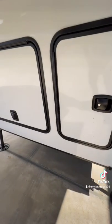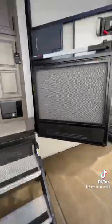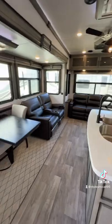It also has solid slam latch doors for your front storage bin, outside kitchen with a sink, and a huge storage compartment outside. You have a screen defender to protect your screen door from pets scratching it, and then coming inside, a beautiful floor plan layout.